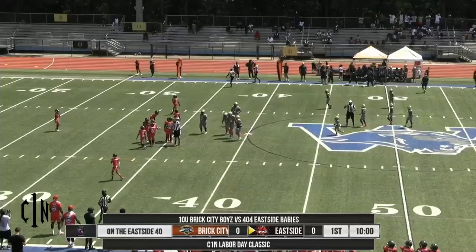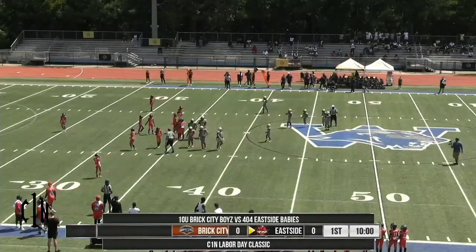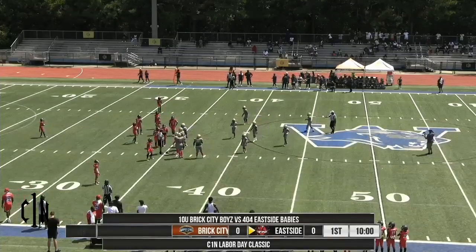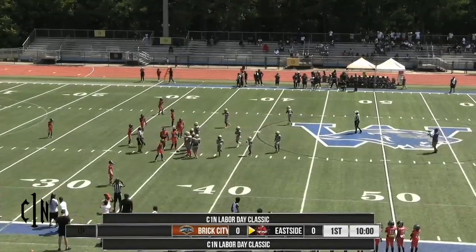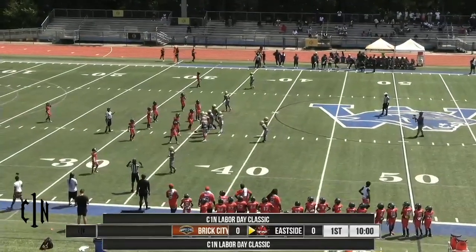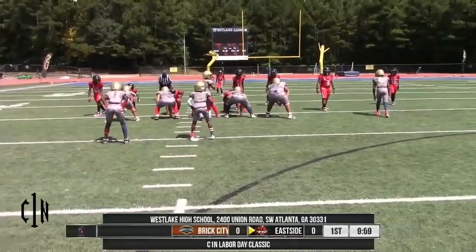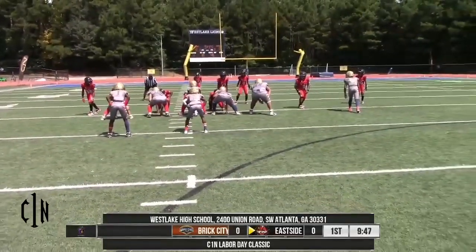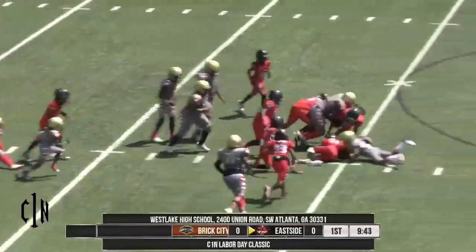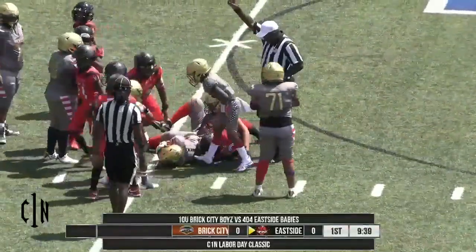Now, I'll say this, when you've got athletes all over the field, you want to make sure you can boot that thing. And granted, it's getting a bit windy out there. Looks like that ball will be placed at the 35, 1st and 10. So the ball is placed at the 35. Brick City. And that snap is bobbled. It's on the ground. Auspicious start to open the contest.